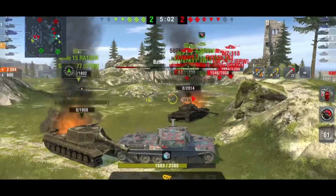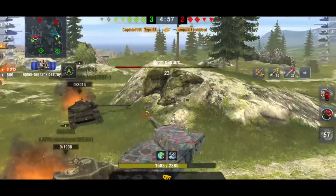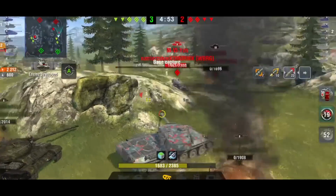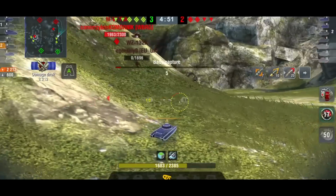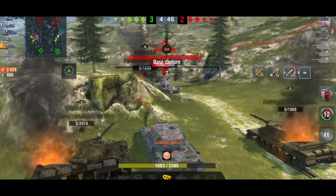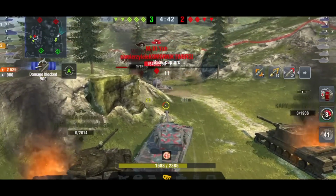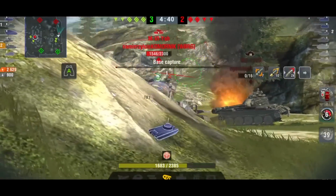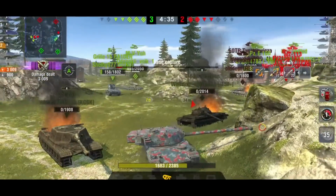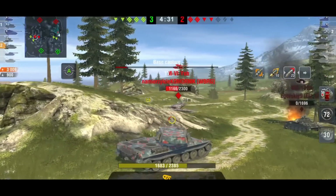So just give it a go. If you haven't used the gun depression enhanced one with the 9 degrees, then just give it a go, because from 6 degrees to 9 degrees, even though it doesn't sound like a lot, it is. 3 degrees is massive. I mean, 3 degrees on something maybe like a Leopard 1, it won't feel that much different because you've got no armor. However, with a tank like this, and the Type 71, you really can feel the difference.